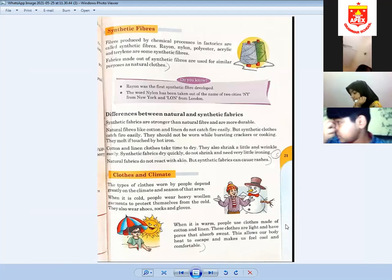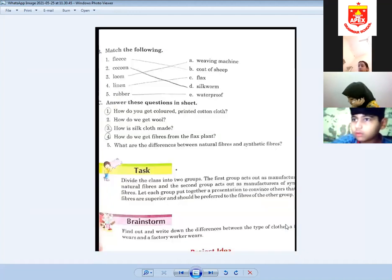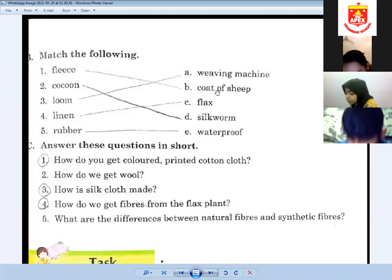Okay, now open page number 23. Do this matching very carefully. First, fleece. Fleece matches with B, coat of sheep. Listen to me carefully and I will dictate, then you have to match.